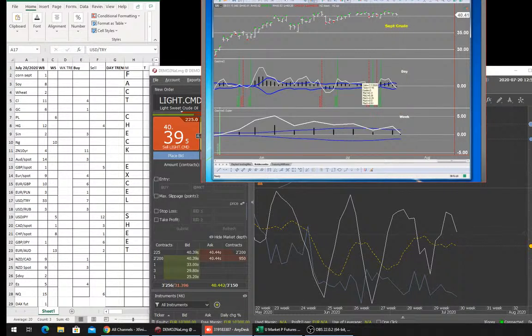Just this last in and out, it did okay. It jumped up maybe a couple bucks. It got up to 41.46 from a close of 40.55, so it went up a buck, and then it's been grudgingly long since. But look at today; it's trying to roll over a little bit in here.